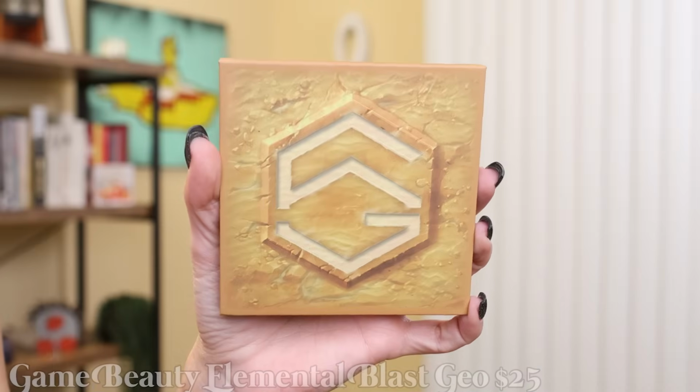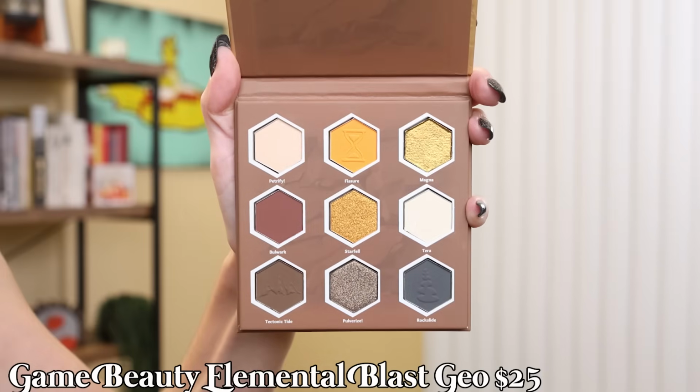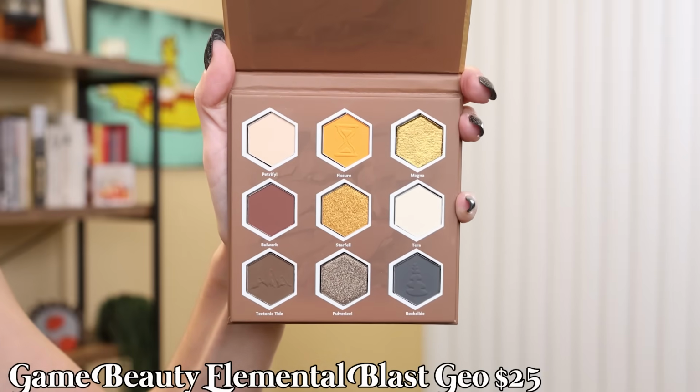Another set of palettes, and I only have two of them, but if all of the other palettes are in this formula, which I'm assuming they are, I would definitely recommend these ones from Game Beauty. These are the Elemental palettes. I purchased Geo myself and got sent Pyro in PR. So this one is, I mean, is this a monochromatic palette? I guess it kind of is, but it is a neutral palette, but I love this palette. I got so many great looks out of it. I think the formulas in this are good.